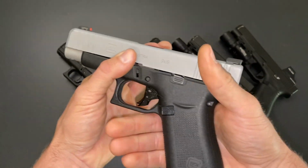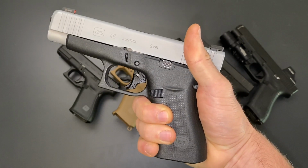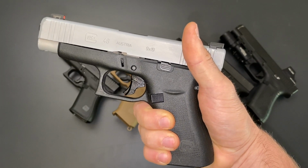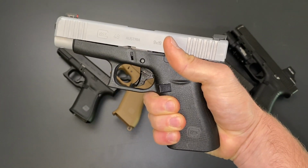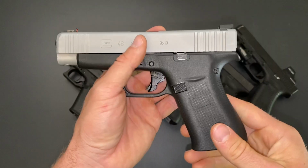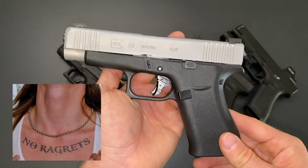The reason for that is because you can get a full grip. You can get your whole pinky on here. You're not relying on the little extension that comes with the 43 and 42. You can really get a solid purchase on this gun, which helps control it under recoil a lot better. Now, I actually sold my 43 because of this gun, and I do not regret it at all.